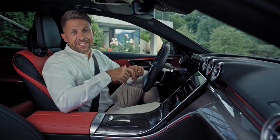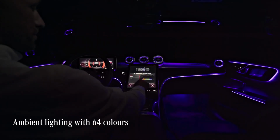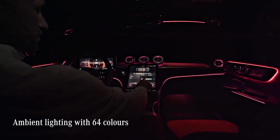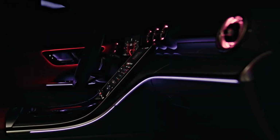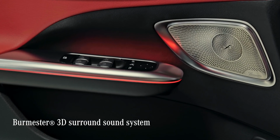It's really all in the details. The ambient lighting, for example, helps create the right atmosphere for every mood. There are almost unlimited options to complement your individual mood or preference. And honestly, it looks a bit like a spaceship in here, or like a fancy club, which brings me to the next feature, the Burmester sound system with virtual surround sound.